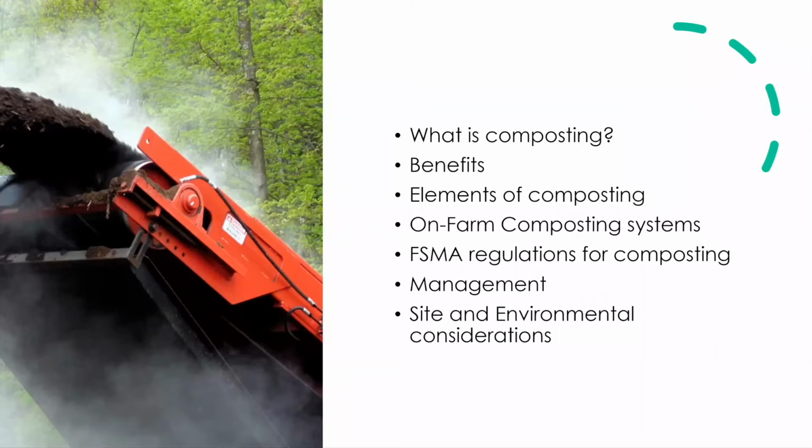There we go. We're going to go over the basics of composting, what the benefits are, some of the elements, different composting systems, how to go about managing it, some site environmental considerations, and FSMA regulations for composting, which I do want to touch on today for folks who are producing vegetables or produce, fruits, things like that for the public, and we'll go over all that as well.